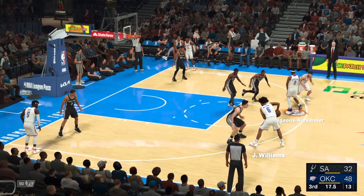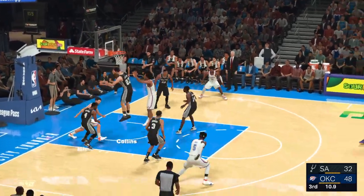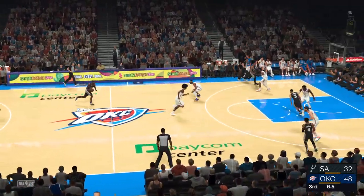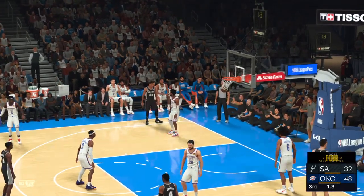Gilgeous Alexander passes to Williams. Here's Micić, Graham defending from the baseline. Collins grabs the miss. Now West passes it to Johnson. It's over Dort. Count the bucket.